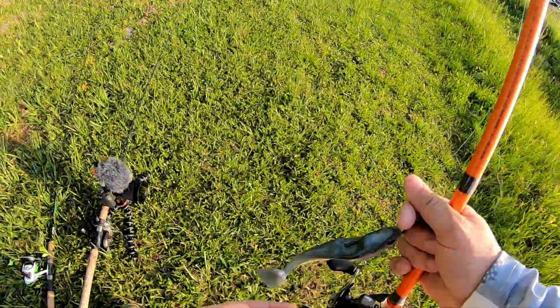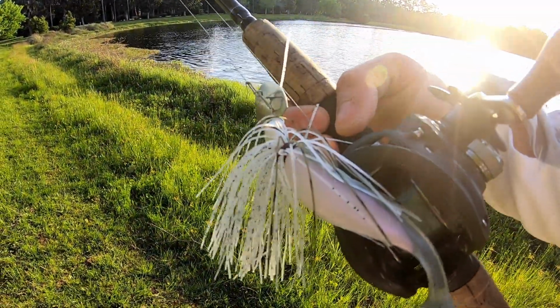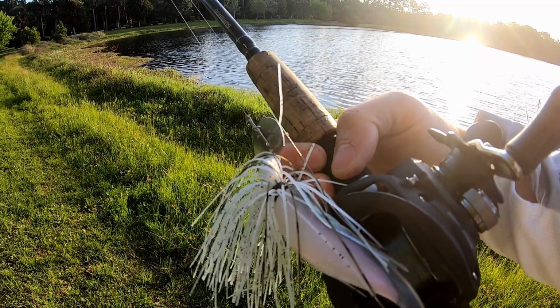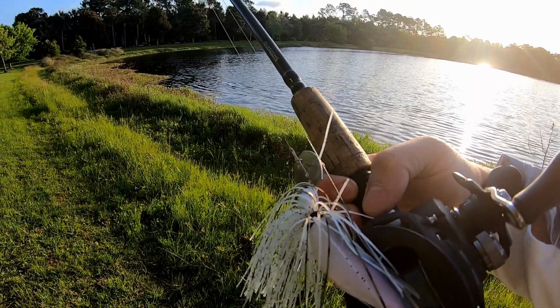The other bait I'm going to use is the tried and true chatterbait. This is a custom chatterbait that I made with the custom trailer that I made as well. I've already caught some fish on it back in Ohio. I want to see how it works over here in Florida.